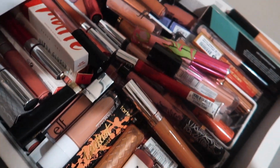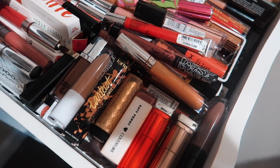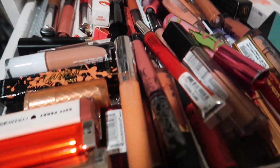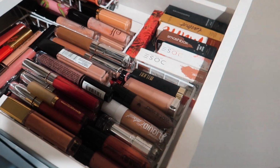All right, it is finally time to tackle this drawer, and then I will be completely done. This drawer is honestly a little bit intimidating because it's very deep and very full, and it goes all the way to the back. This is also just a lot of lip products. Holy cow. That went actually a lot better than I thought.